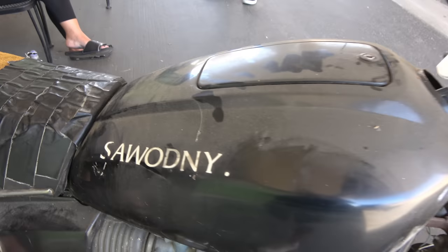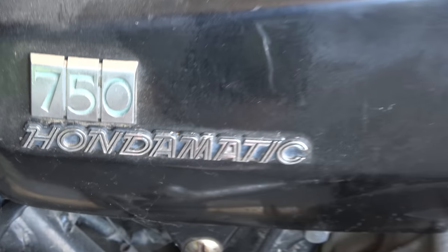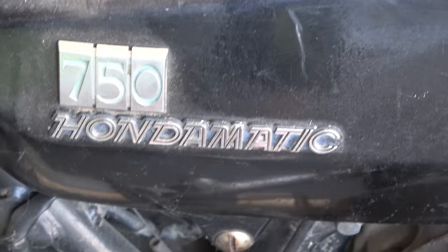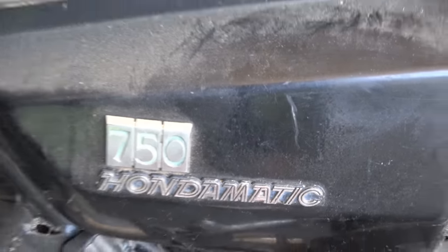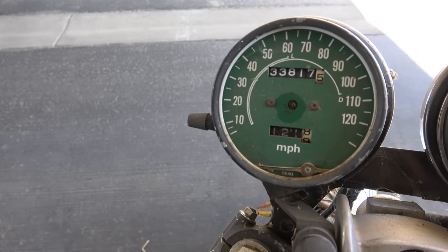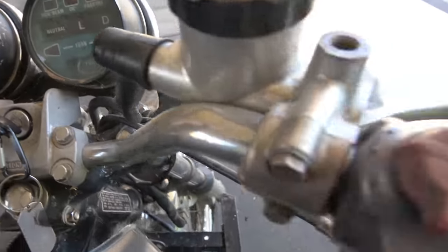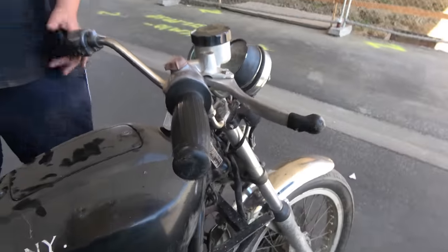It's a Honda. What does that say? I can't see it from this angle. 750? It's a Honda Matic 750. Look how many miles are on that sucker. 338,000 miles on it. It's obviously seen a much better day. You know what the crazy part is?